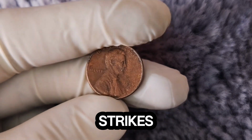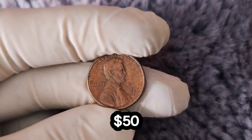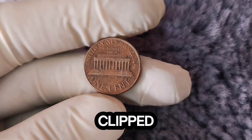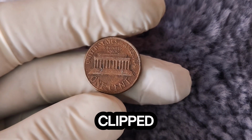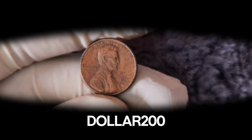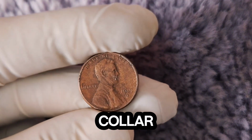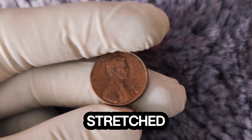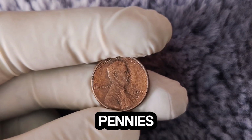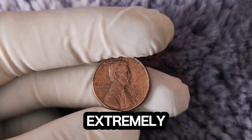Off-center strikes. Coins struck off-center by 10% or more can fetch anywhere from $50 to $500, depending on the misalignment. Clipped planchet errors. Coins with clipped edges due to improper cutting can be worth $20 to $200. Broad struck errors. When a coin is struck outside of its retaining collar, causing a stretched, distorted look. Struck on a wrong planchet. Sometimes, pennies are mistakenly struck on dime or foreign planchets, making them extremely valuable.